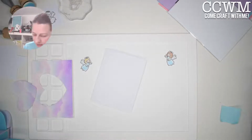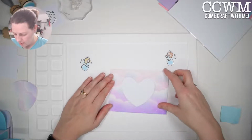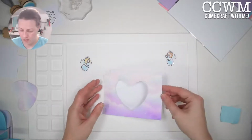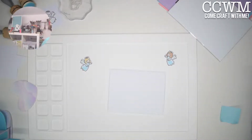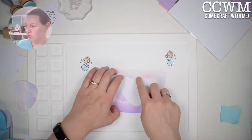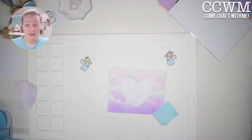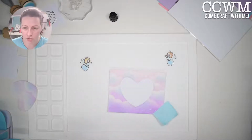Pop that in there beside my cardstock. And this is going to go right here. Oh, this is wider than I thought, but that's okay. We'll just trim it down. I'm just going to have to make sure that I trim it evenly on both sides because we want our heart to stay centralized. Let's stick this down a second. And I'm going to add some Gloobert, little Gloobert.